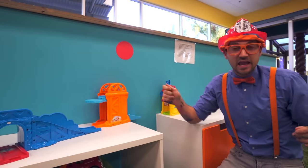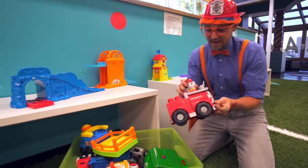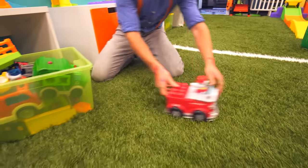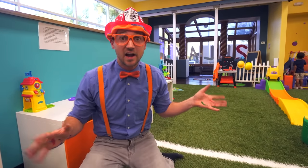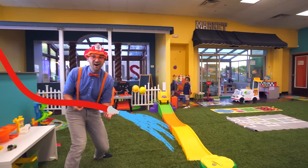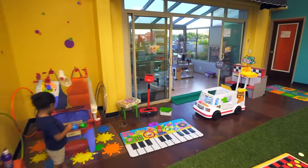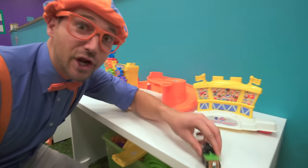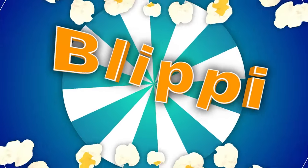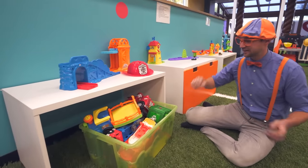We were painting earlier and acting like artists. I love being an artist. And I also love acting like I'm a firefighter. I love acting like a firefighter because you have to spray the fire with the water. Let's go wash our hands. Okay, let's see what else we can act like around here. Much fun. Okay, let's put this firefighter hat right there, right where we got it.